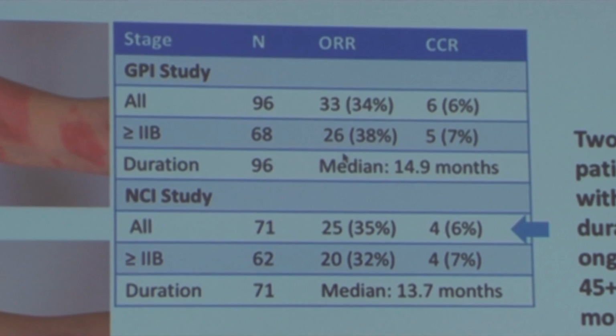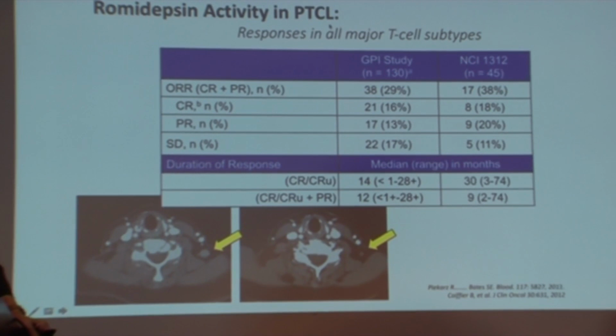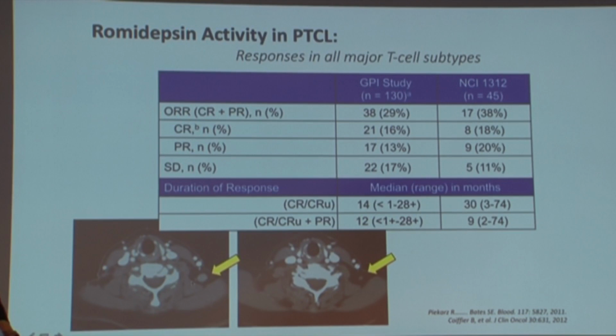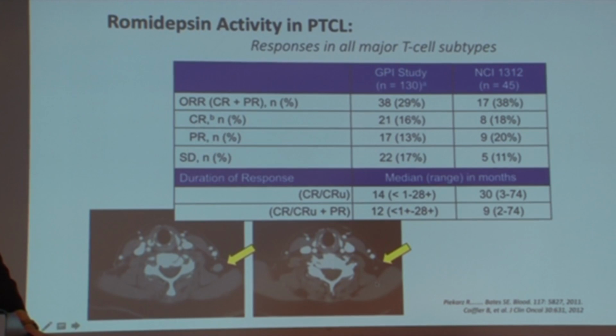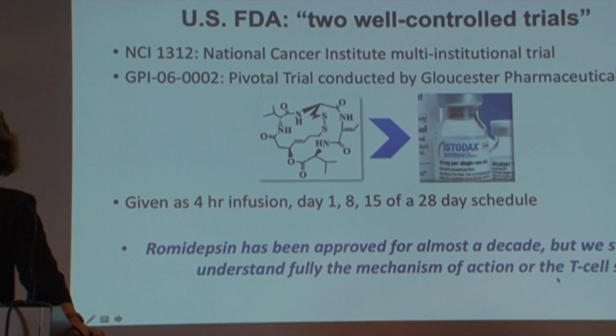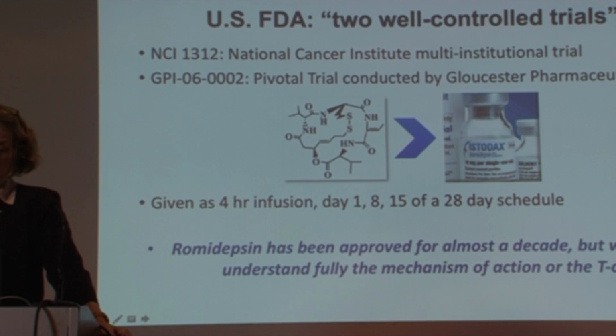don't understand. The second indication that we got through our same clinical trial was peripheral T-cell lymphoma. Instead of the malignant T-cells being on the skin, they're actually in the lymph nodes. In the abdomen, in the chest, wherever they appear, they're in the lymph nodes. And again, the drug worked quite well in about 30% of patients and lasted a long time. So based on all the work that we did, plus work that was done by a drug company called Gloucester Pharmaceuticals, the FDA approved this drug, romidepsin, for use in the clinic for these diseases.